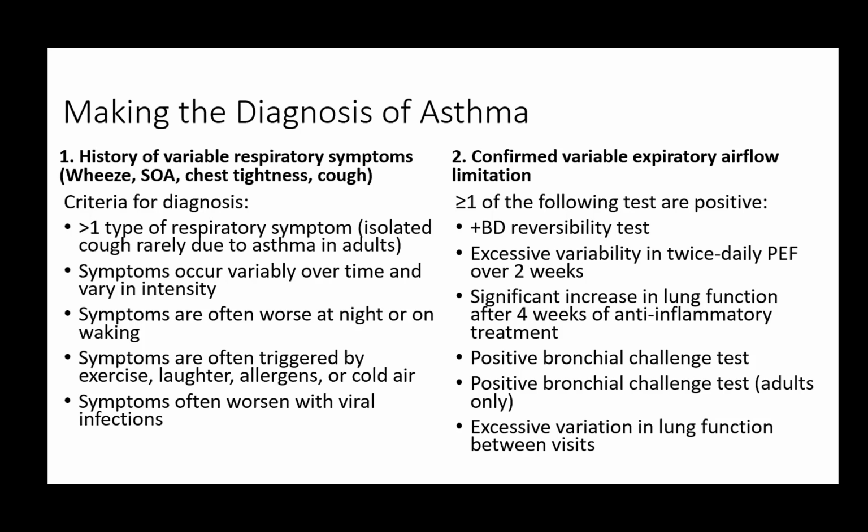It just depends on the frequency of exacerbations and control when you would consider doing the methacholine challenge. And the reason for that is that it's not a dangerous test, but you're trying to reduce their FEV1, so worsen their pulmonary function. So it's not without risk, and that's why you would do that as a last resort in most cases.